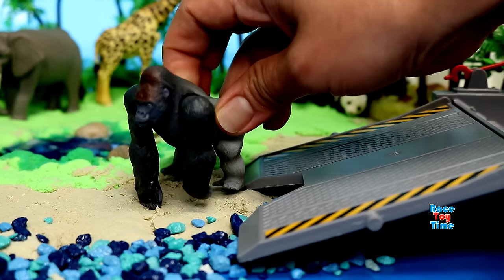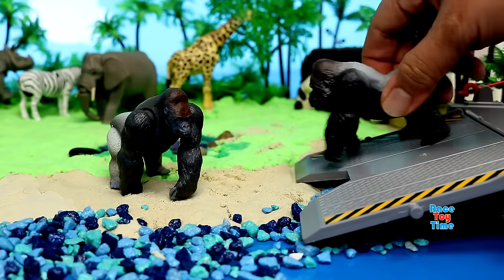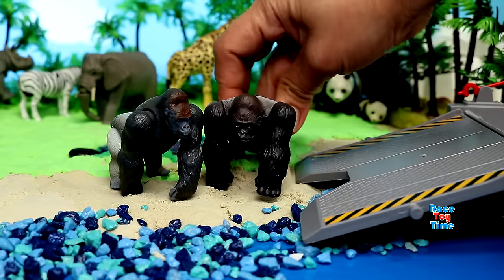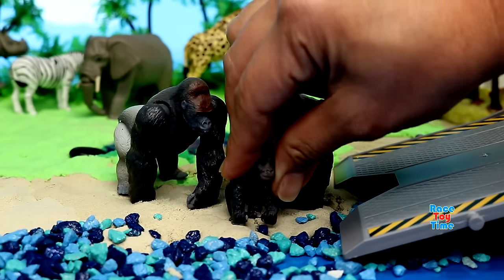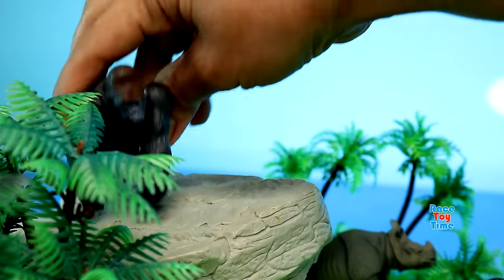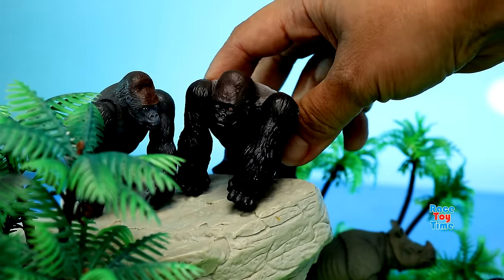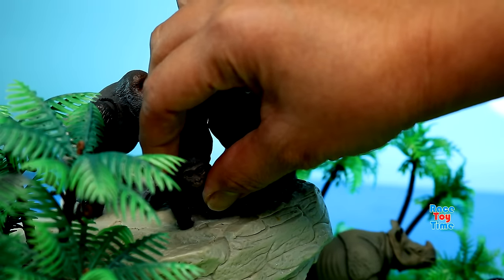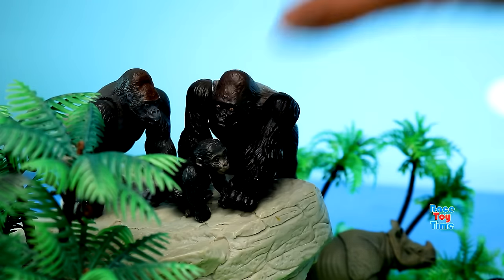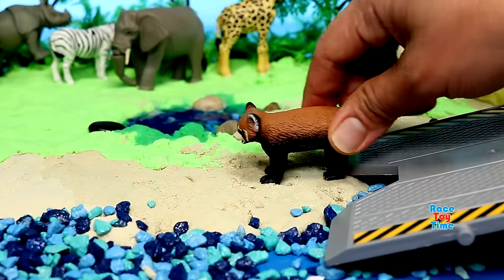Next, we have a family of gorillas. Gorillas are very strong. And look at this young, cute gorilla. Now I'm gonna put them on top of the rock. Here is a red panda.